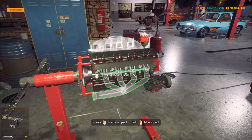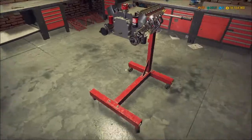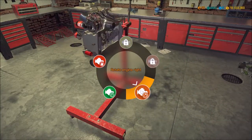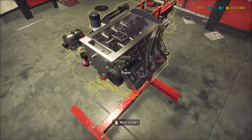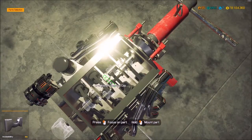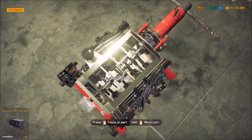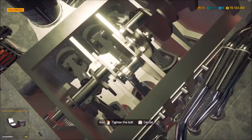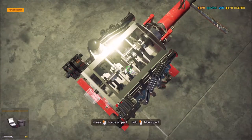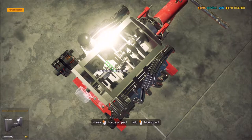All right, well, we'll put the headers on here, then we'll flip it over and get the bottom end taken care of. Get everything in there. That kind of messed up a little bit. Did you see that? Kind of jerky a little bit. Get all these puppies in there. Get the oil pan on. We'll flip it back over and we will finish off this engine.